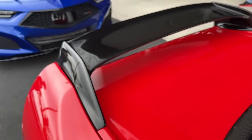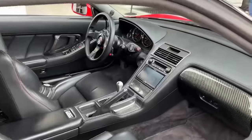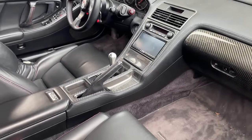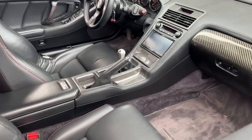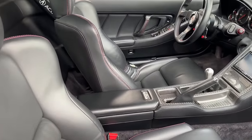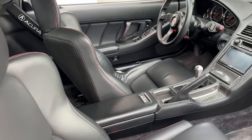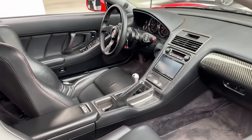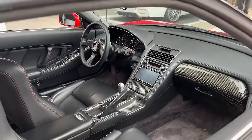Carbon garnish and spoiler, Type R spoiler. Oh, he's got a bunch of carbon goodies in the interior too. Glove box, center console. This looks like the center console is overlay, but still matches the rest of his carbon stuff. Got some red stitching seats and interior goodies with a Momo steering wheel. Got those rings on the gauges.